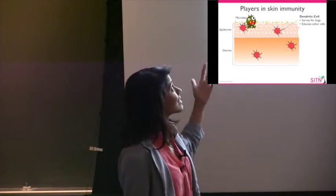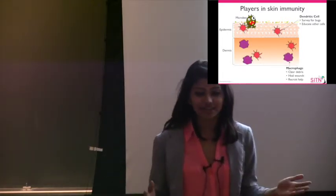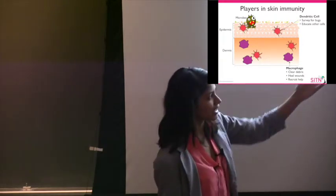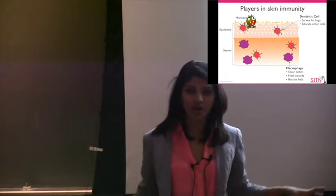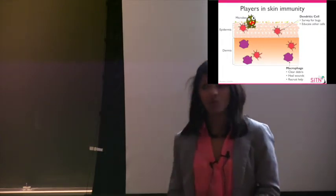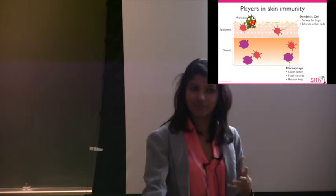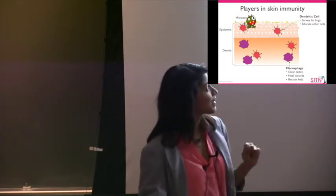So one of the things that this monster is going to do is create this huge mess, and we have this guy, the macrophage, that's going to help clear up all of that mess and help heal the wounds, and also going to recruit more immune cells into the skin in order to help fight this little monster.